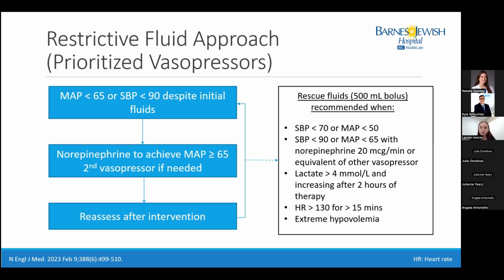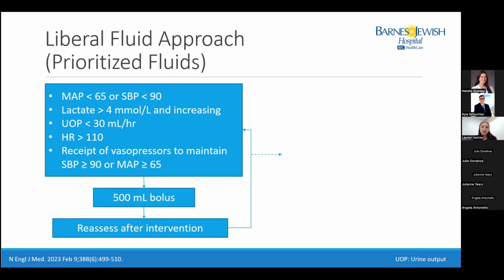You were also supposed to give rescue fluids if the lactate level was over 4 and increasing after 2 hours of therapy, or if they experienced tachycardia over 130 for over 15 minutes, or if you believed they had extreme hypovolemia. And then on the other treatment arm, the liberal fluid approach, which prioritized fluids, again, patients got that initial resuscitation before the randomization of the 1 to 3 liters.